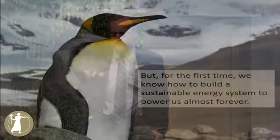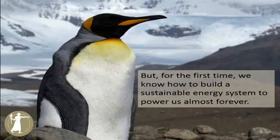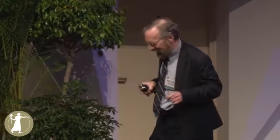Fortunately, I scare students with this. And then I leave them with this one, which is that the big smile is that we're the first generation in history that can look at each other with a straight face and say, we know how to get off of this treadmill. We do know how to build an energy system that'll be sustainable. But the one we got isn't. So thank you for coming, and I'll let you go to more fun things than this.